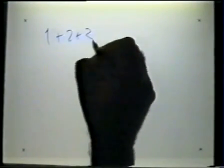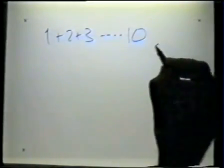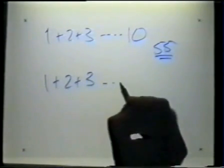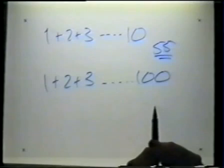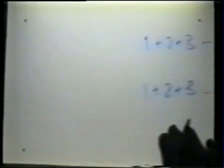Suppose I ask you to add up the numbers going up from 1 to 10, all the way up to 10. Not too difficult, and you'd reach the answer 55. Supposing I said to you, let's make it a little bit more difficult, and I want you to add up all the numbers from 1 to 100. Well, it's easy, it's not complicated, you might make mistakes, it will take you a long time. But let's rearrange it in a different way. And let's put our numbers going up.